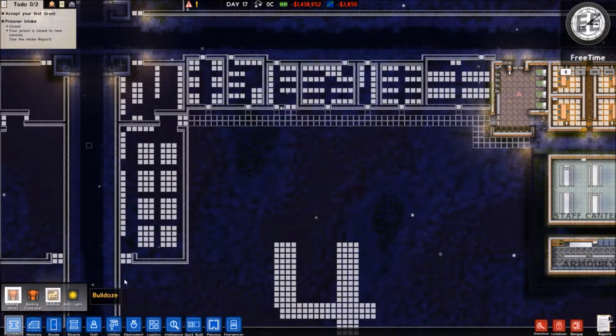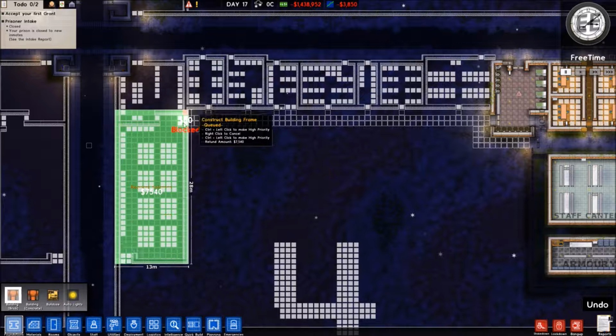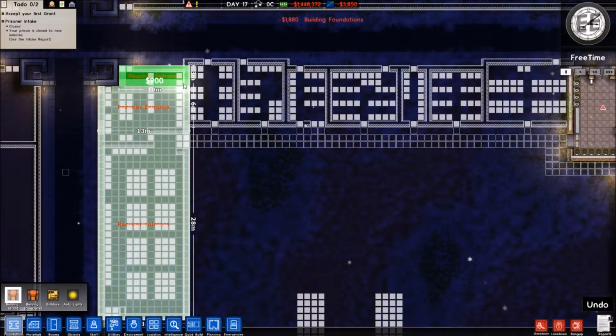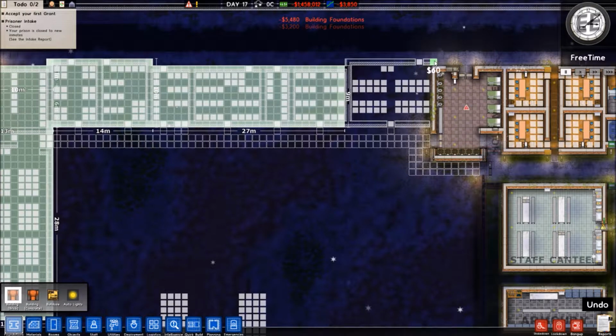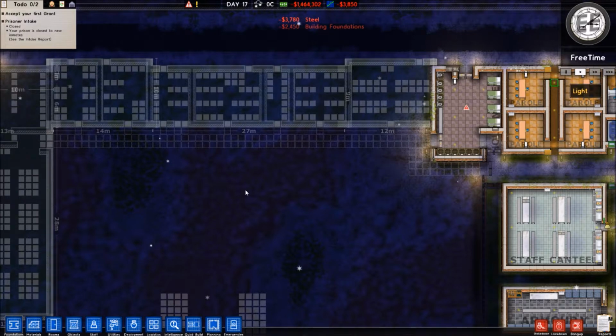Come in here to foundation. Building brick. Do this. Zoom in a little bit. We're going to go this, this, and this, and then we can just bring this right across over to here, like that. Bring this right across over to here, like that. Do that there, and then this right across over it like that. Boom. Close this out. And bam.